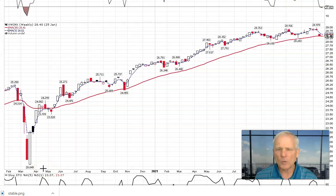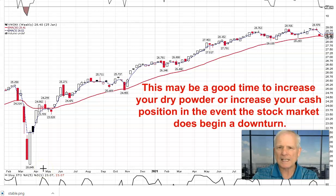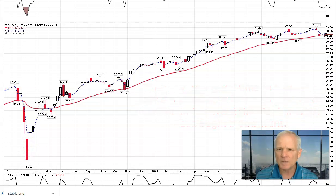Let's take a look at the Vanguard Wealthy Fund chart. This is a weekly chart, goes back about 2 years. The red line here is a 30-period moving average. Now keep in mind, back when we had the pandemic, everything came down. So never take your eye off of the ball on any investment that you own.